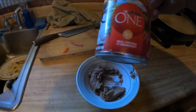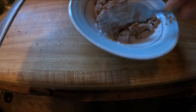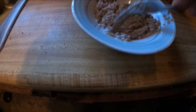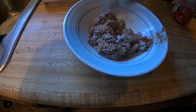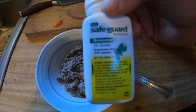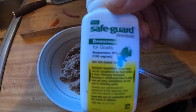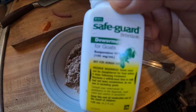Alright, I'm giving her this high protein stuff, and I've got the wormer right there, and I'm gonna mix it in. What'd I give her? 20 cc's. I've been doing this to so many dogs, I know by heart how much to give them for their weight. This is her third dose. Let me show you what I got. Safeguard goat wormer. This is what most shelters use to worm dogs. This stuff works great, and it's about $25 for a big bottle like that. This will do all my dogs 2 to 3 times. And then you just keep it in the refrigerator.